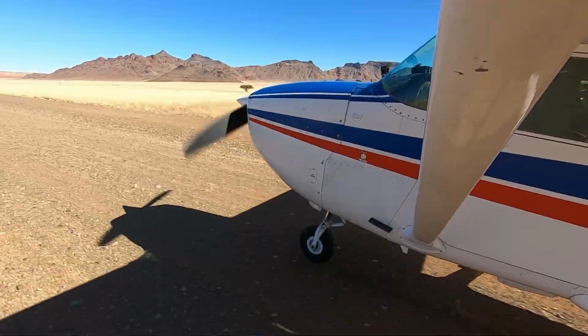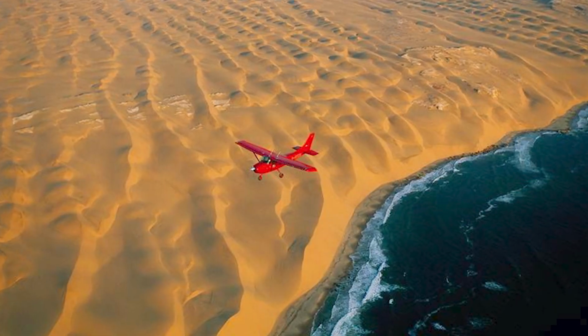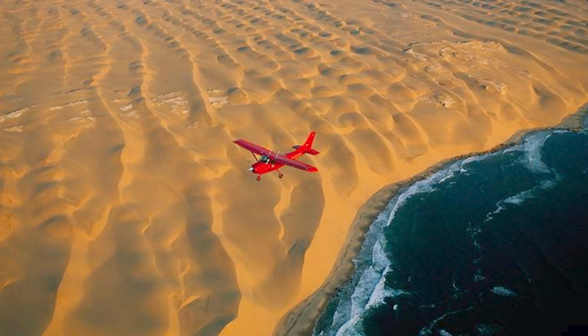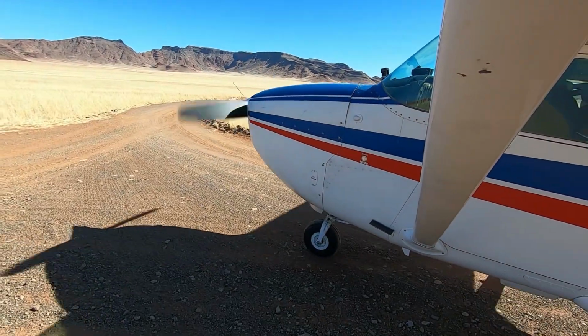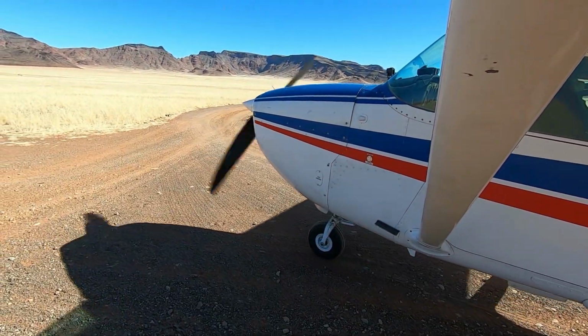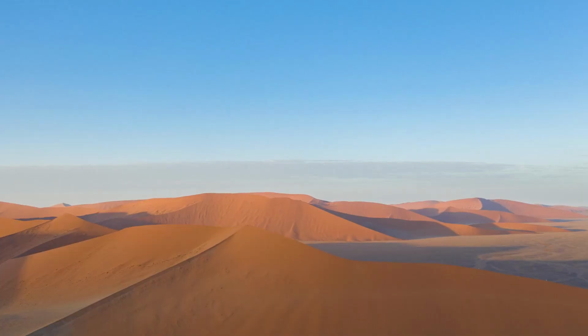Beautiful landing. Thank you. It's a very nice landing. So here we are finally at Sossusvlei. It's a bit chilly, hot and dry. Initially, we planned to fly by the shoreline where the desert meets the ocean. Would have been a very incredible view, but unfortunately, we're running low on fuel, so we're going to have to do that on our next trip and explore the place much better. But anyways, I do hope you enjoy the views.